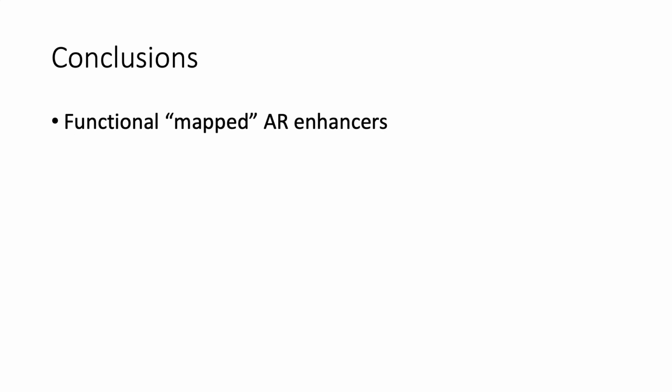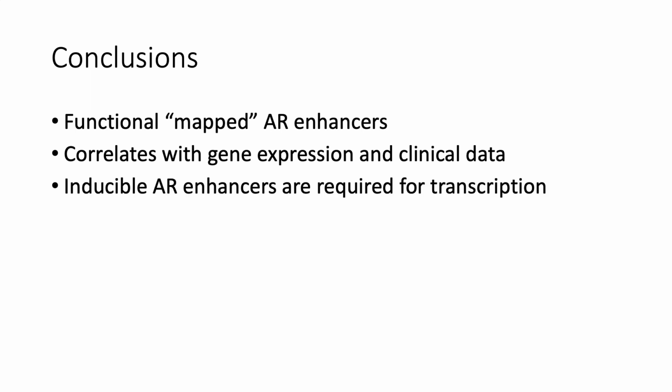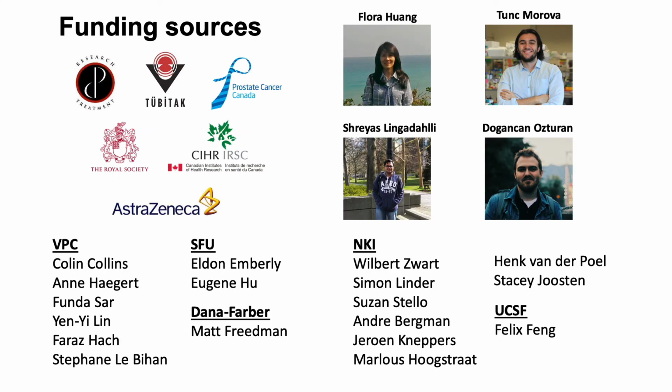So the conclusions are we figured out a way to functionally map the AR enhancers. It correlates with gene expression and clinical data. What's fascinating is that very few of the androgen receptor binding sites are actually active. Very few of them have the conventional activity that we would associate with enhancers. But they seem to be required for transcription. And, oh, we don't talk about it, but we have got very complicated neural networks as well. And with that, thank you.